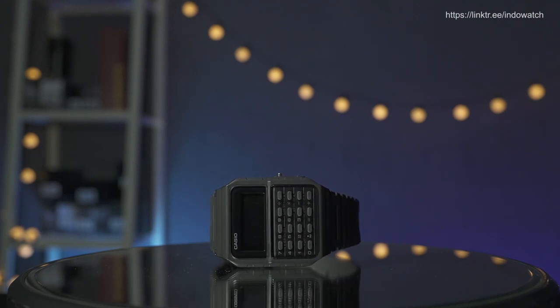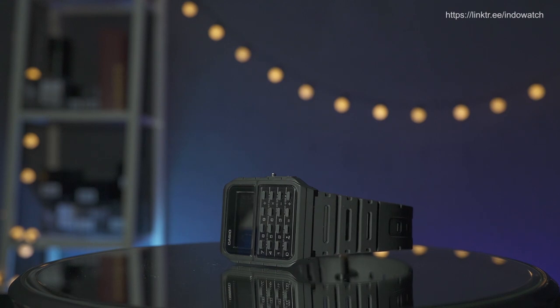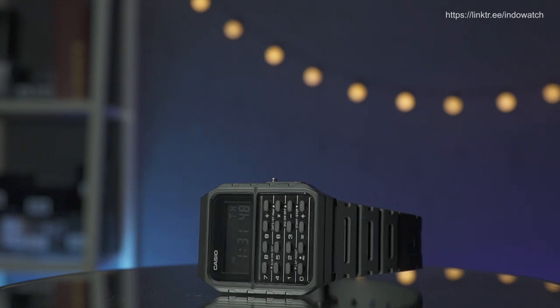Okay, that's our review for the Casio CA-53WF-1B model. For $30, this model is absolutely a great watch to buy. Hopefully, this review can provide some information that you need.